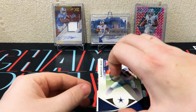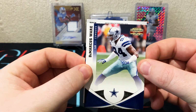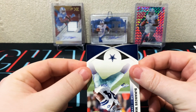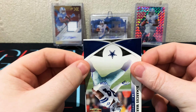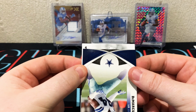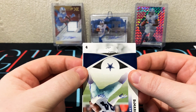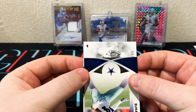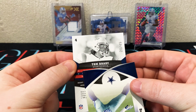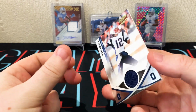So we've got DeMarcus Ware for the Cowboys here. And behind it, I don't know what this is. All I saw was that it was numbered, and it's a bit thicker. It's got a Patriots helmet. Tom Brady out of 49.